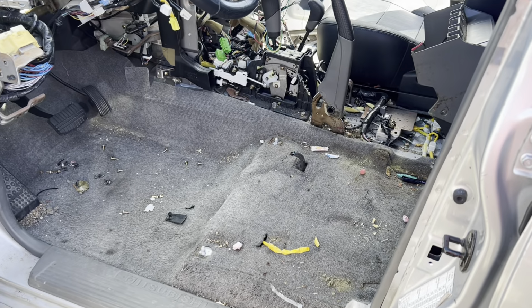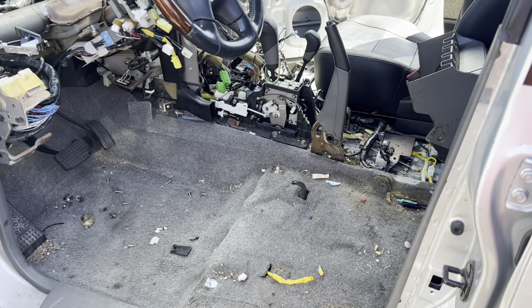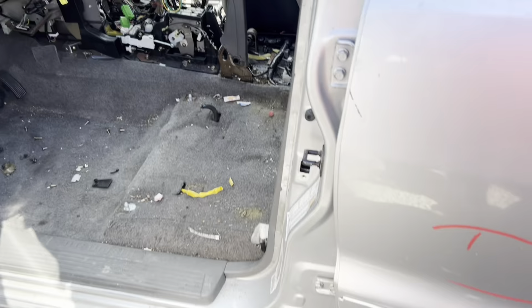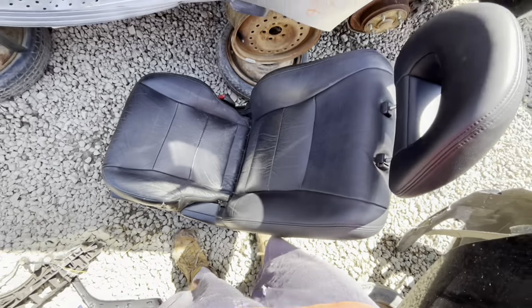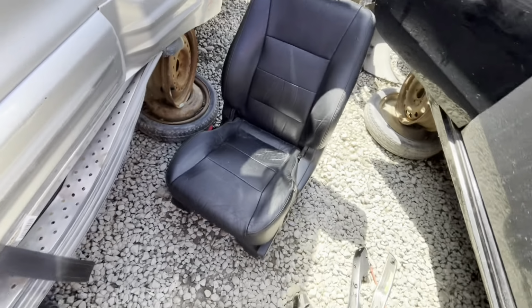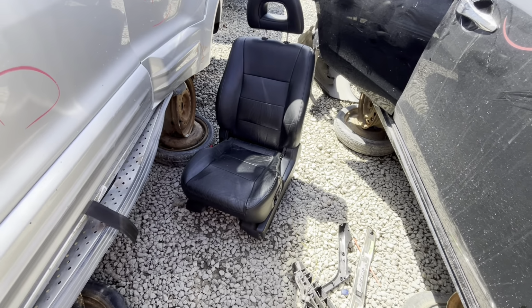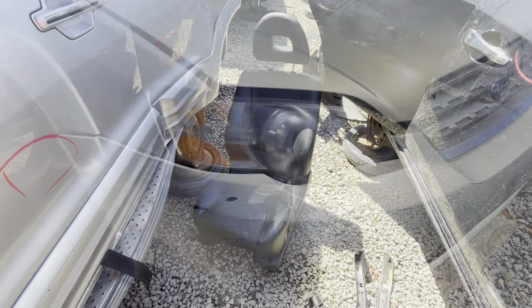I ended up just cutting those because I figure there's no need for, you know, didn't want to ruin the connections, and this thing's gonna get melted, sadly. But got my seat. Look at that. There it is. This beautiful thing. Oh, my car's gonna be perfect now. They're gonna think it's brand new. It's like a time machine. It's a 22-year time machine.